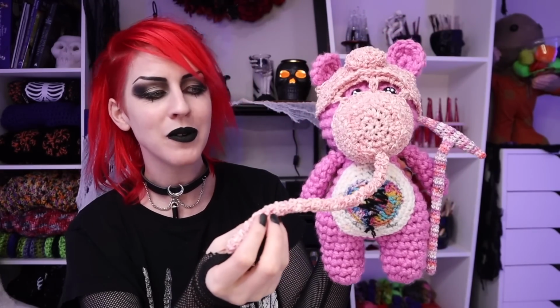I knew this was gonna be amazing when I was drawing it up and visualizing it, but it came out even better. This part of the gas mask, I didn't know how that was gonna work out and if it was gonna look right. It looks perfect.